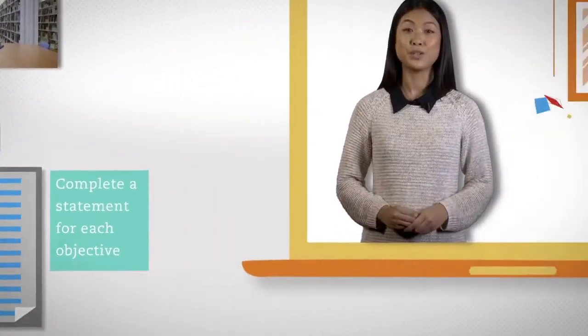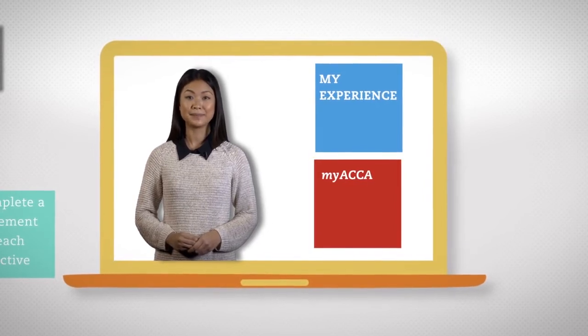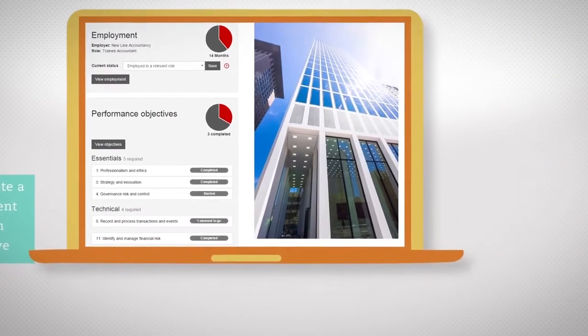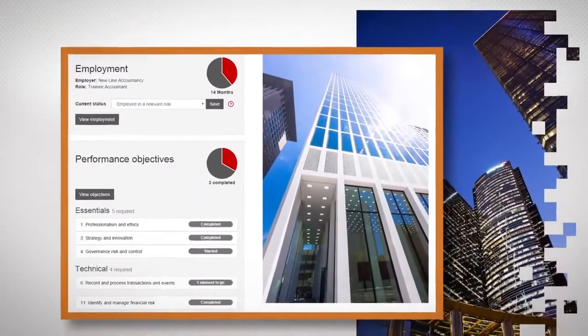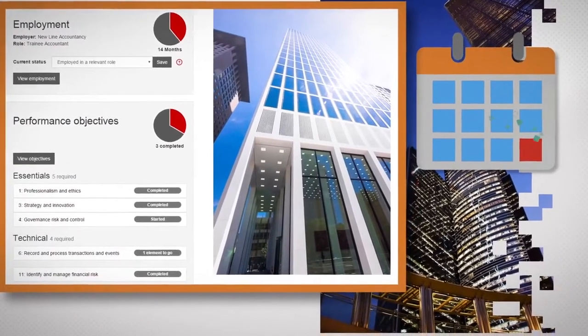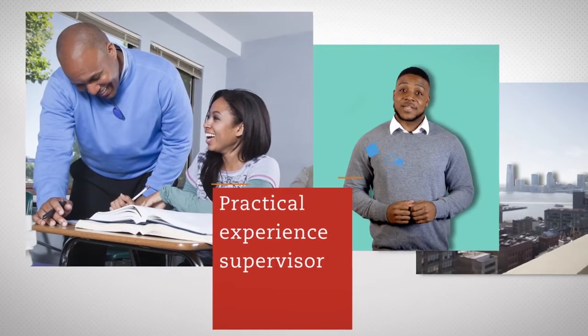You can access your personal My Experience record through My ACCA. Update it regularly as it proves you have completed your PER. Even if you are currently studying full-time, remember to update My Experience with this information. If you regularly update your My Experience, you'll see how many months of experience you've gained and the number of performance objectives you've achieved. Let's move on to talk about the role of the Practical Experience Supervisor.